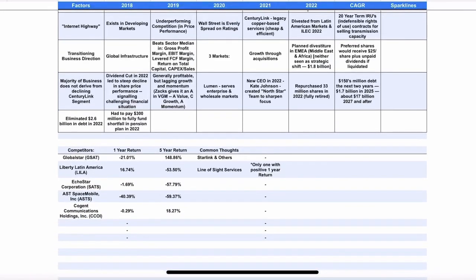I don't want to go too much into this last part because we're about to wrap it up. But a lot of competitors, if you wanted to look at some other companies to compare them to: Globalstar, GSAT, Liberty Latin America, EchoStar Corporation, AST SpaceMobile, and Cogent Communications Holdings are the ones that Seeking Alpha brings up. None of them really have great returns. Again, Lumen actually, despite its price performance, has beat them in value and profitability.